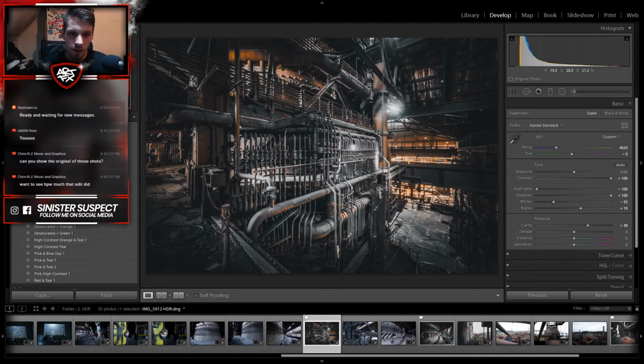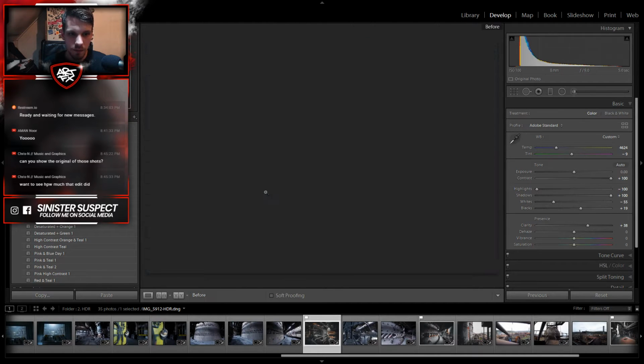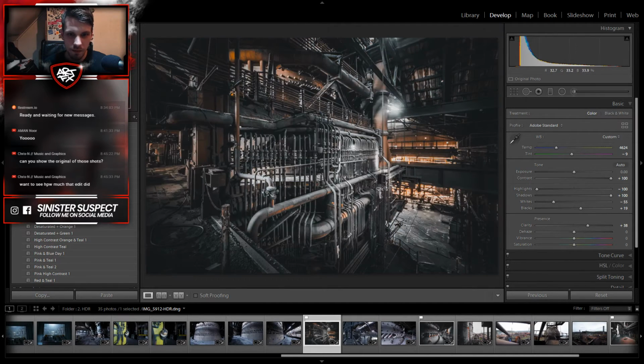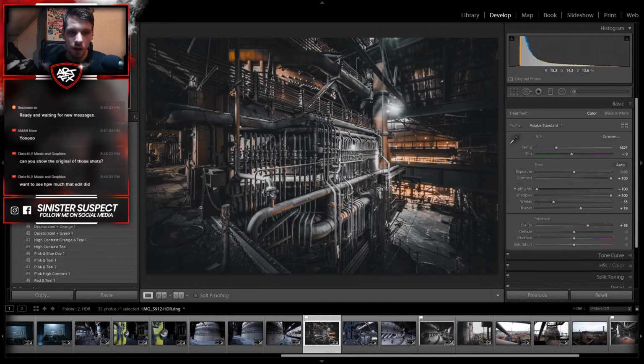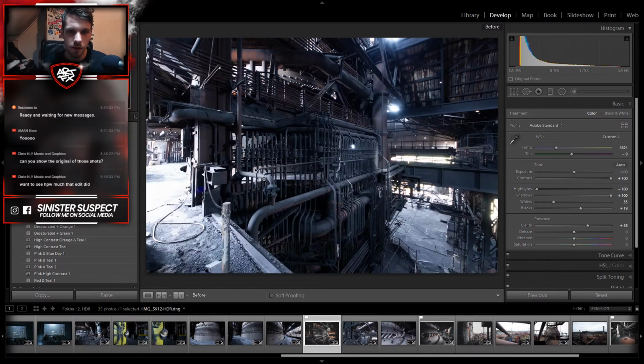So, here I did a little bit more, as you can see. Here I really darkened these areas right here at the left and right. And I also added the same orange color there, just a little bit of it, just to give it a bit more orange, because in this photo there wasn't really that much color to begin with.